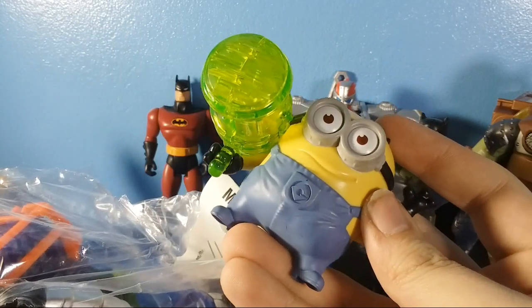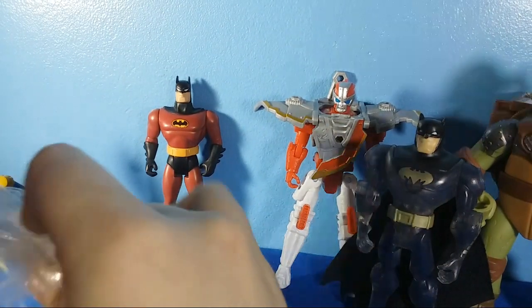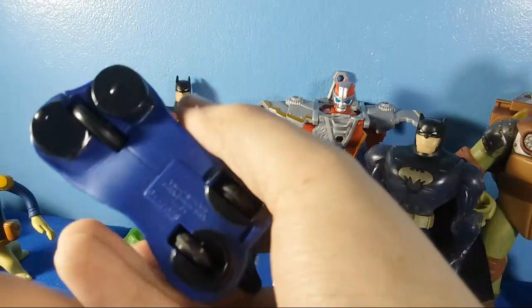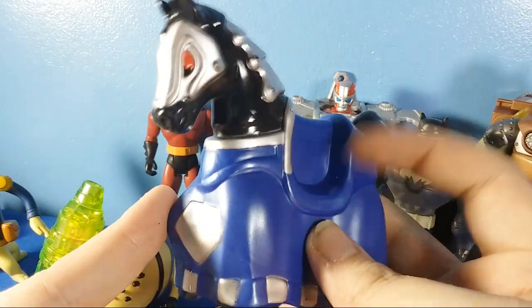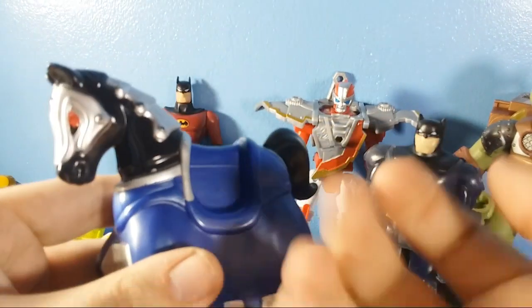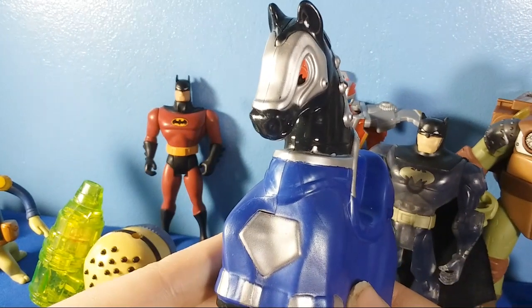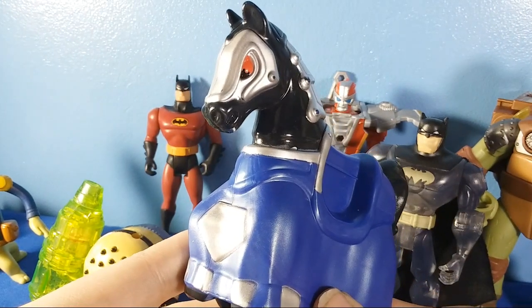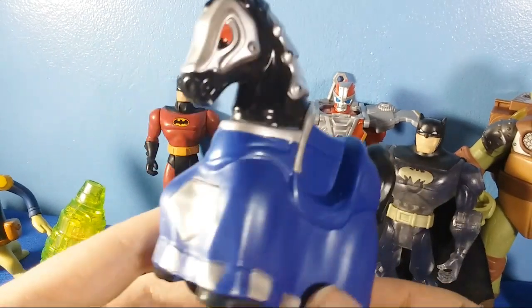It's an interesting thing, I guess. It's nice to have that. We got a horse. This looks like a line that I should be familiar with. It looks like it's compatible with some sort of figure. I'm not sure. I do apologize if you guys are seeing my fingernails. Please don't pay attention to them. I forgot to clean them. Maybe mid-video I'll see if I can find a toy with a sharp enough edge to clean them, I guess.